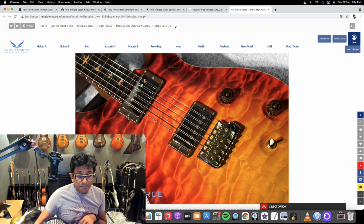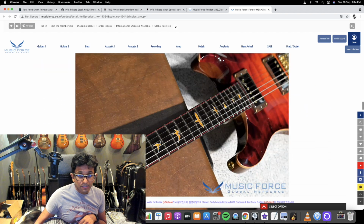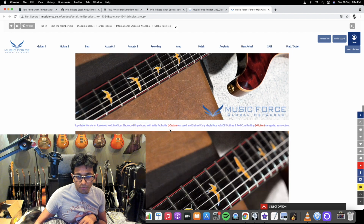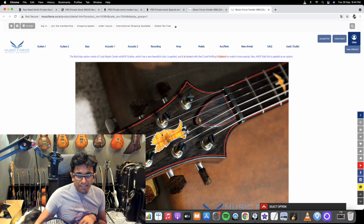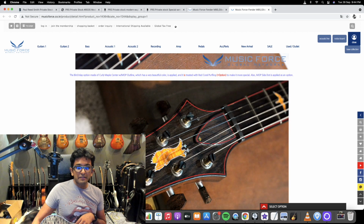Very interesting that it has wooden pickup covers versus the plastic, which is nice. I think it does well. The wood looks a bit darker, so it's a Honduran rosewood neck, but an African blackwood fingerboard. And these birds. Now, I think I like the contrast of the orange and the black better than the light purple and the brown on the other guitar.